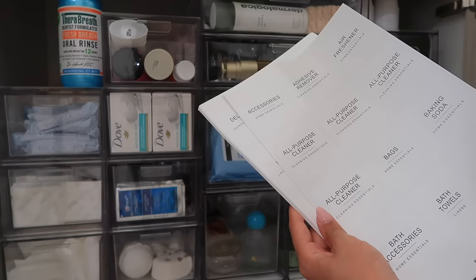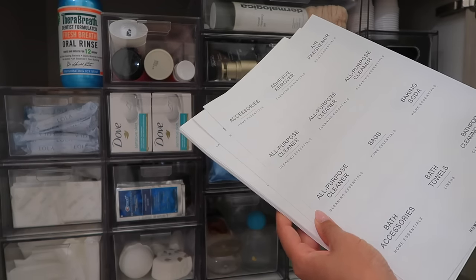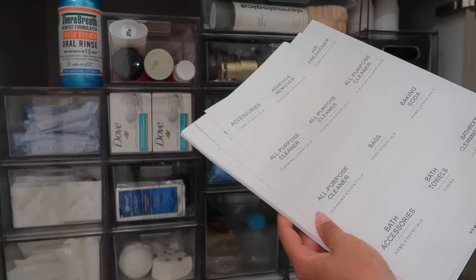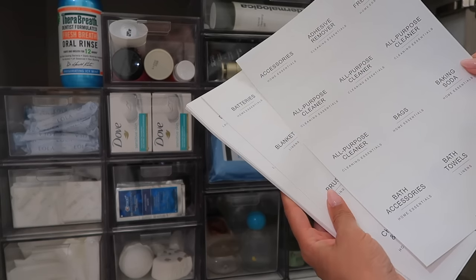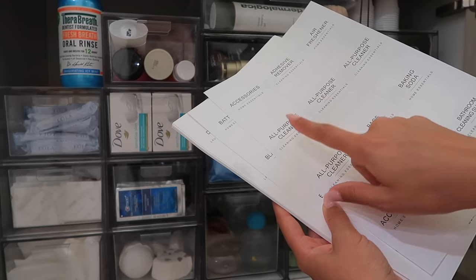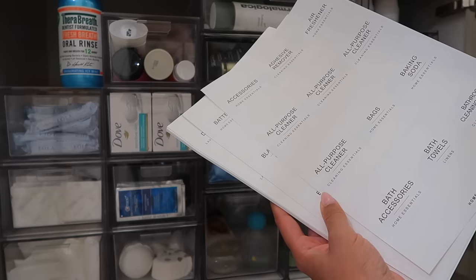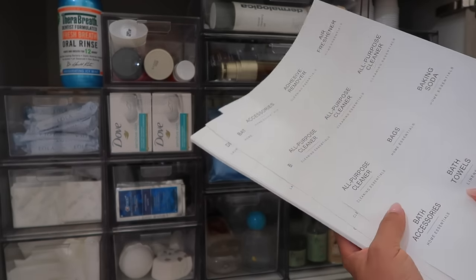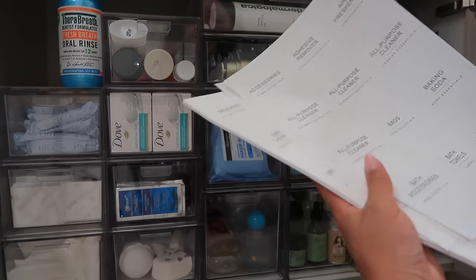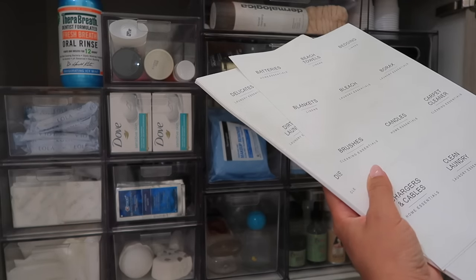I can use this. Let's see, I could use it for underneath my sink, but I don't have it that organized to where all of one of the rolling ones, all-purpose cleaner and stuff like that. These would be cute if you get matching bottles, and transfer your stuff over, like your cleaning supply, and then you use these for the bottles. Maybe I'll do that one day. I don't know if I'm gonna get that into it. Maybe I would, to be honest.